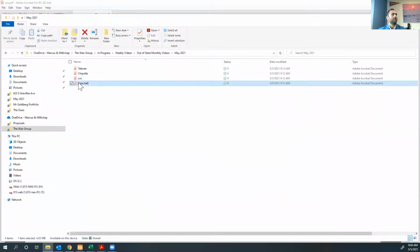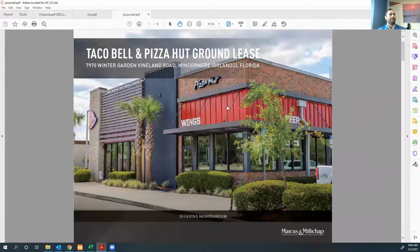And then the last deal we'll show you is a Pizza Bell. It's a Pizza Hut and a Taco Bell. The fast food is something I've gravitated towards with my clients in the past. Just something we can understand as far as the business model. This one is in Orlando, Florida. Again, a lot of our clients are looking for these states where people are moving to: Florida, Texas, Arizona. And then also most of those states have tax benefits as well.